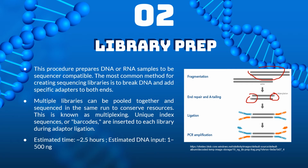Generally, a single adenine base is added to form an overhang via an A-tailing reaction. This A overhang allows adapters containing a single thymine overhanging base to base pair with the DNA fragment. So this is called adenylation, the addition of an adenine base. Next is the ligation of adapters. A ligase enzyme covalently links the adapter and inserts DNA fragments, making a complete library molecule. This part here, and this part here.